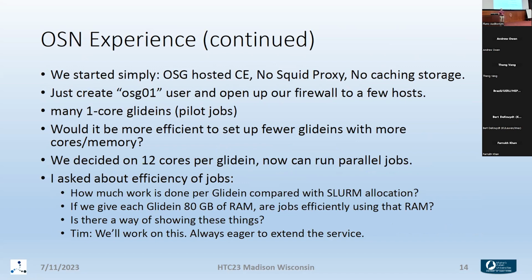Yeah, as I say, we started out with OSG hosting the CE for us. It didn't require the proxy or the caching storage. We realized that possibly that would mean some performance issues at times, but they assured us they would let us know if that was a problem, and we'd go from there. Basically, all we needed to do was set up a user account, open SSH up to a certain number of machines for them to access, and away they went. So we've set that up.